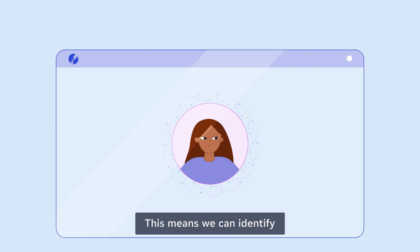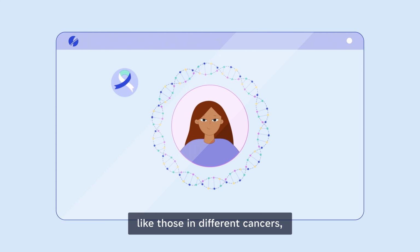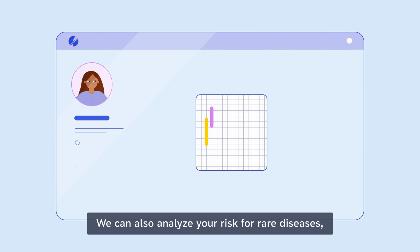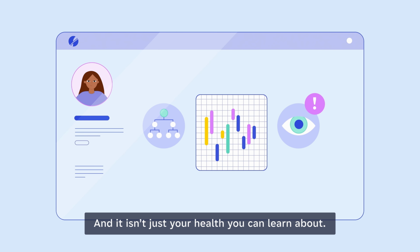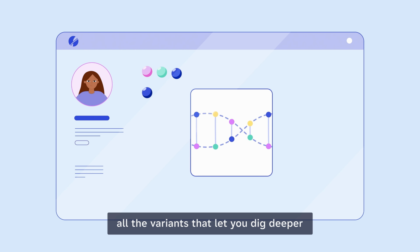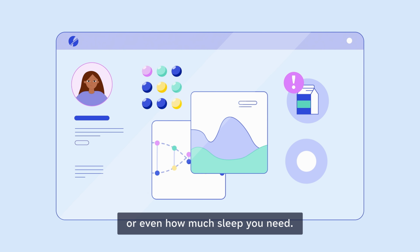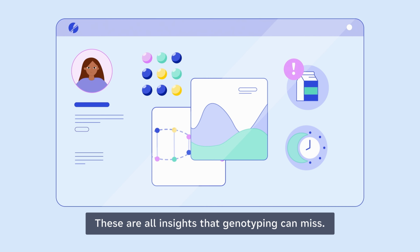This means we can identify all variants that are linked to common diseases, like those in different cancers, type 2 diabetes, migraines, and much more. We can also analyze your risk for rare diseases, which could be relevant to you and your family. And it isn't just your health you can learn about. We can also illuminate all the variants that let you dig deeper into your traits like never before, like how well you can tolerate dairy, or even how much sleep you need. These are all insights that genotyping can miss.